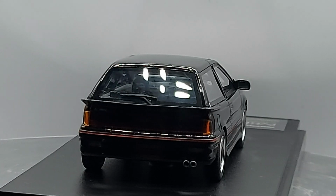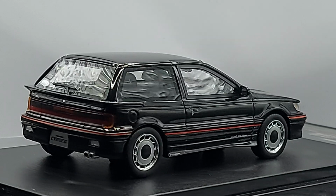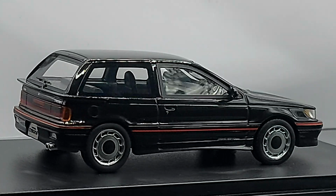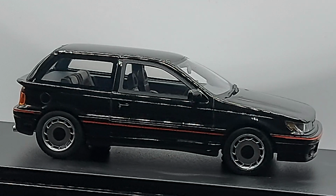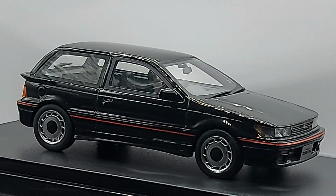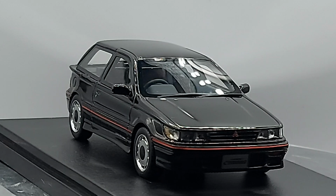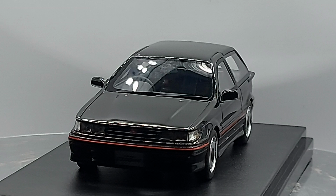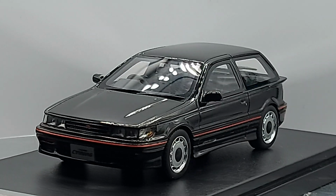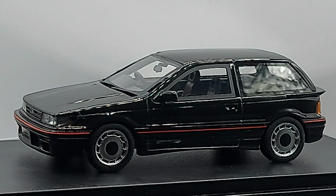Beautiful car. I really loved it. I still remember seeing them. You don't see them around. You barely find one out in good condition. But these were nice, attractive looking Japanese cars. By the way, before I forget, like I said, the resin is made by High Story. Now let's get a little bit into the details of this beautiful car.